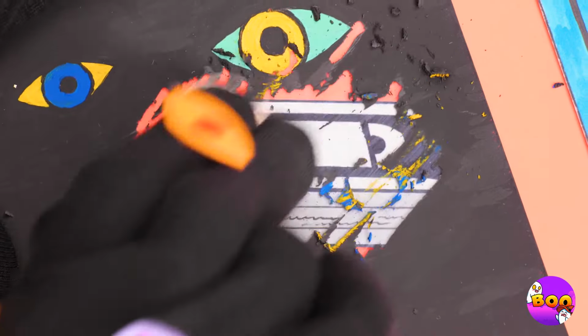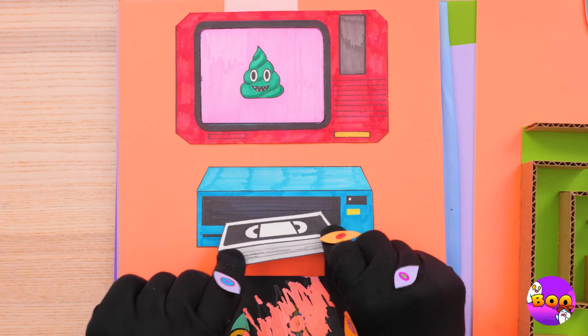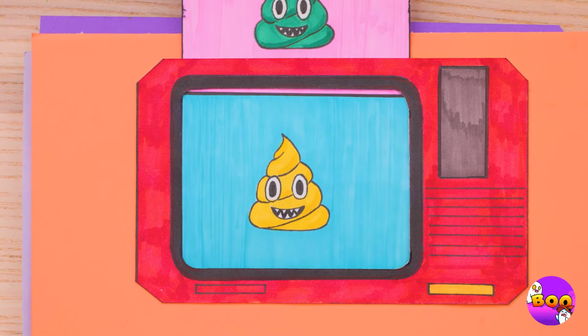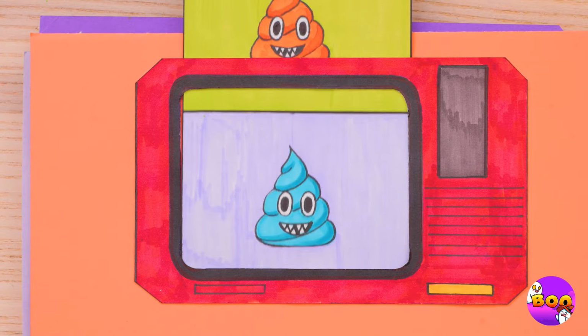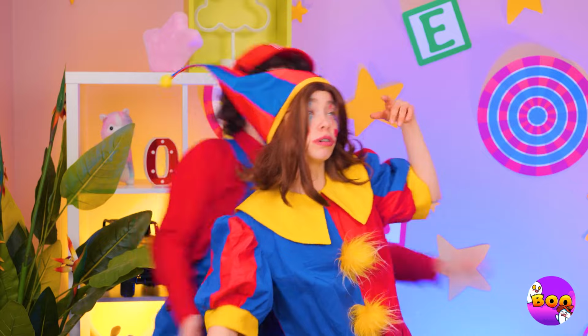A tape. Guess we should watch it. Wow, just look at all the colors. Uh-oh, I think the blue's got bite. Quick, someone catch Pomni.